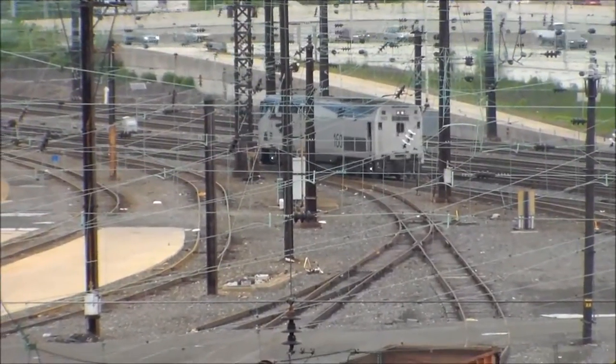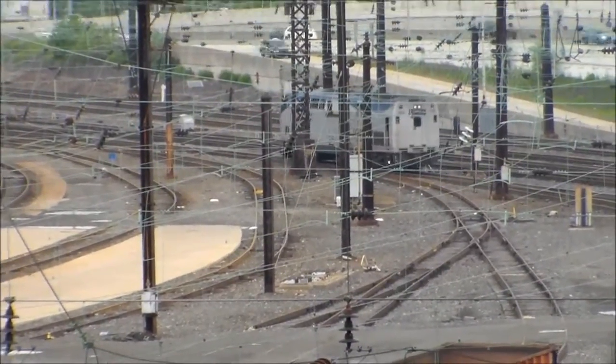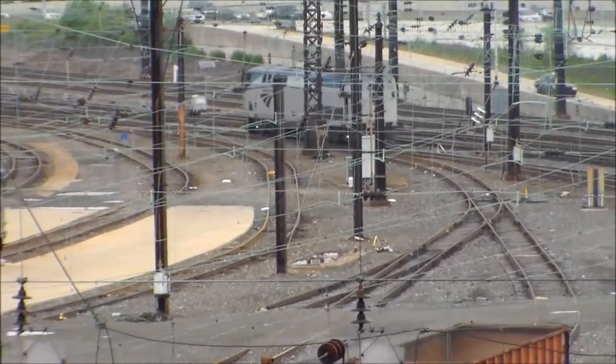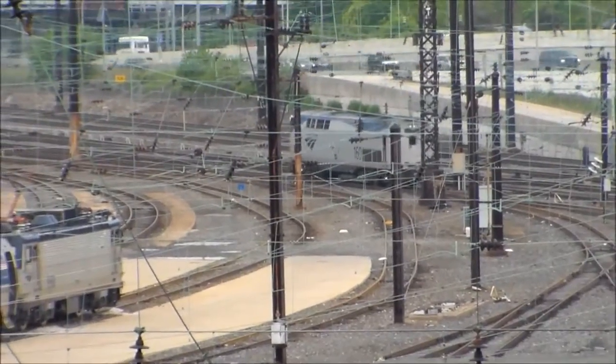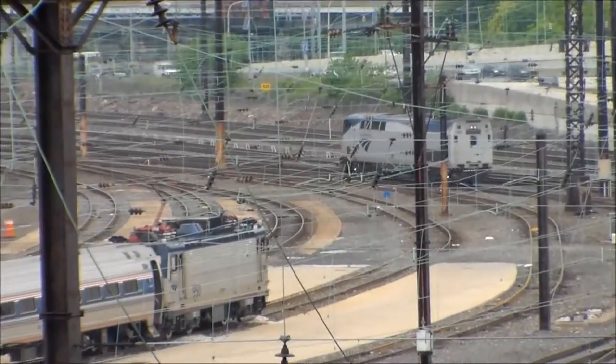And then they get them sitting up there further up the line a little more. Then they hold them there, wait for that one to come in, drop the cars, wait until he's coupled up, then they detach the AM. Until 42 comes in.